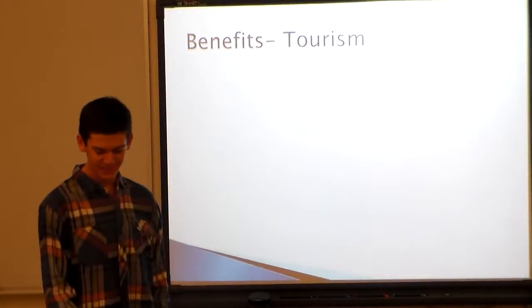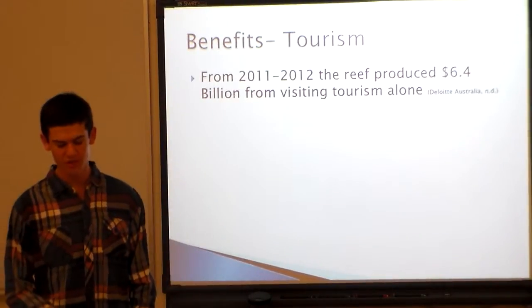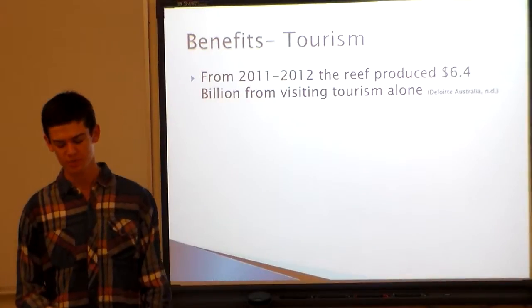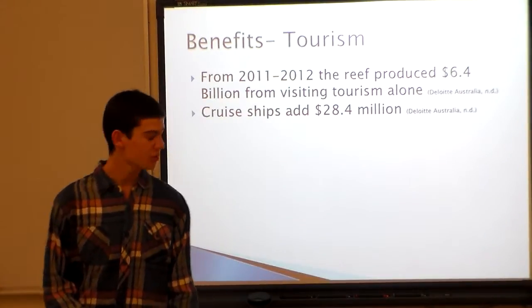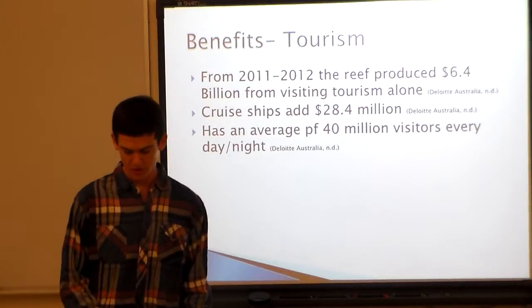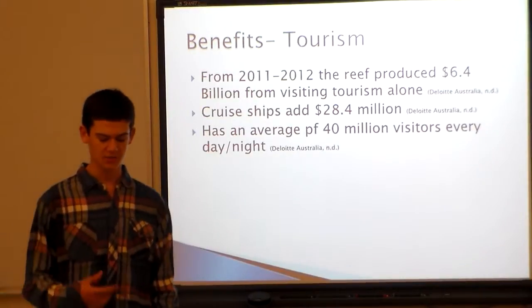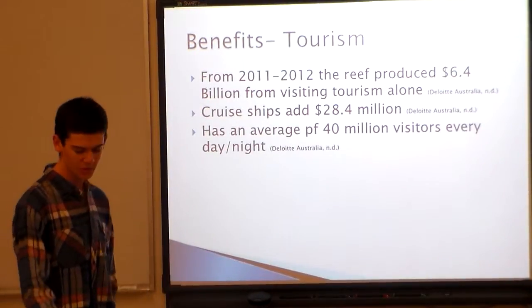So, why is it important? From 2011 to 2012 alone, tourism produced $6.4 billion, and cruise ships added another $28.4 million. The reef has about 440 million visitors every day and night coming from all over the world.